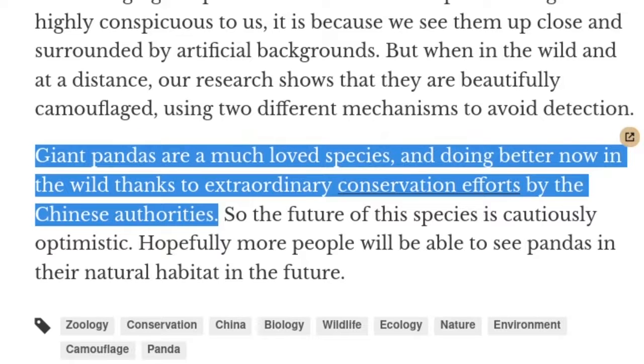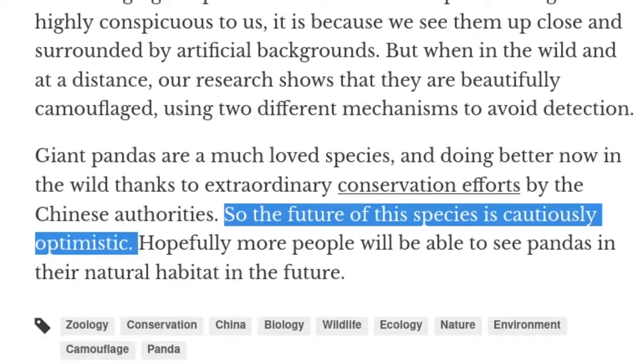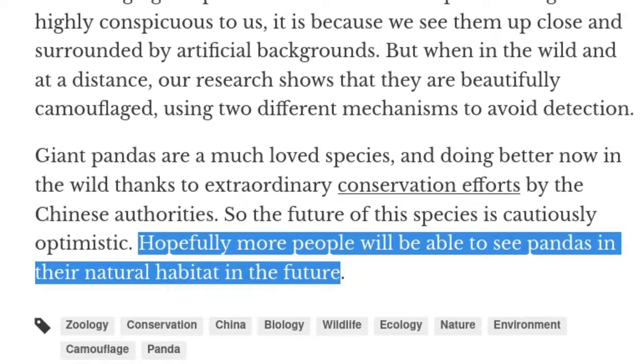conservation efforts by the Chinese authorities. So the future of this species is cautiously optimistic. Hopefully more people will be able to see pandas in their natural habitat in the future.